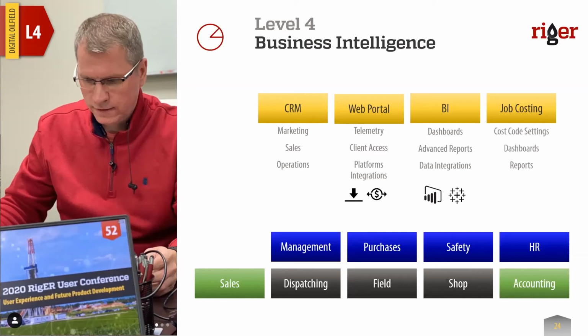Moreover, we are building the integration with Power BI or Tableau, the business intelligence tools, where we can export data from our database and put different data from other systems, for example, accounting or telemetry. Based on that, we can build some correlations and see what kind of trends we have in this case. Another application is the web portal, where we can provide the information to our vendors and to our clients.